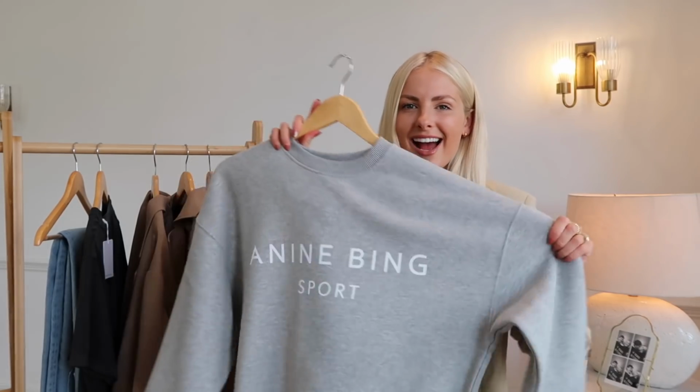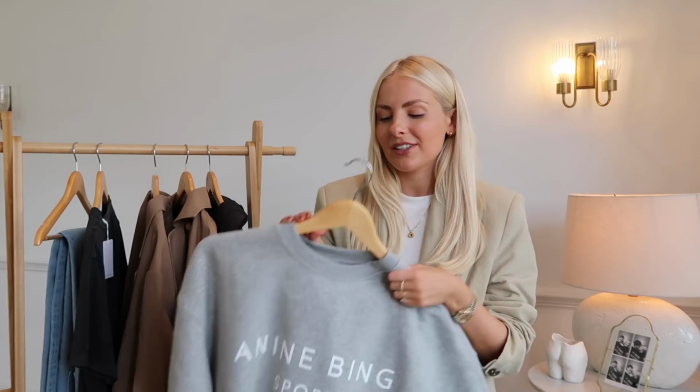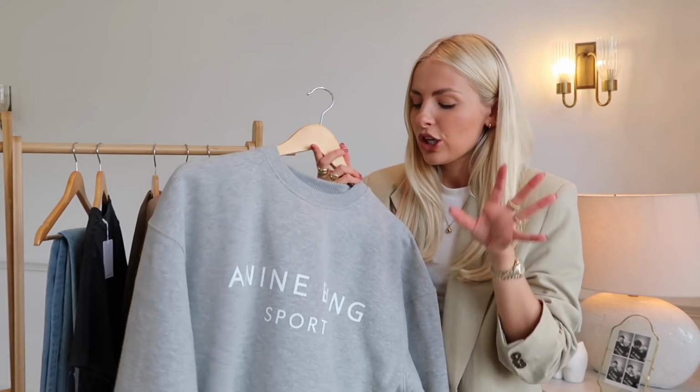So next up I have this Anine Bing set, and I have been seeing this all over Instagram, and I've been umming and ahhing about whether to get it or not, and then I saw it came on Farfetch, so I was like, okay, do you know what, I'm gonna bite the bullet and go for it, and I am so glad I did. It is honestly so nice.